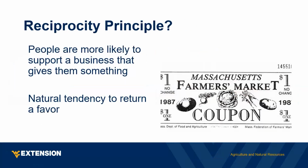The last thing I wanted to mention here is something called the reciprocity principle. That's when people are more likely to support a business that gives them something. It's basically the natural tendency of someone to return a favor. So if you give someone a coupon, or a sample of your product, people are in general more likely to buy something from you. It's because they feel like you did them a favor and they want to return that favor, okay?